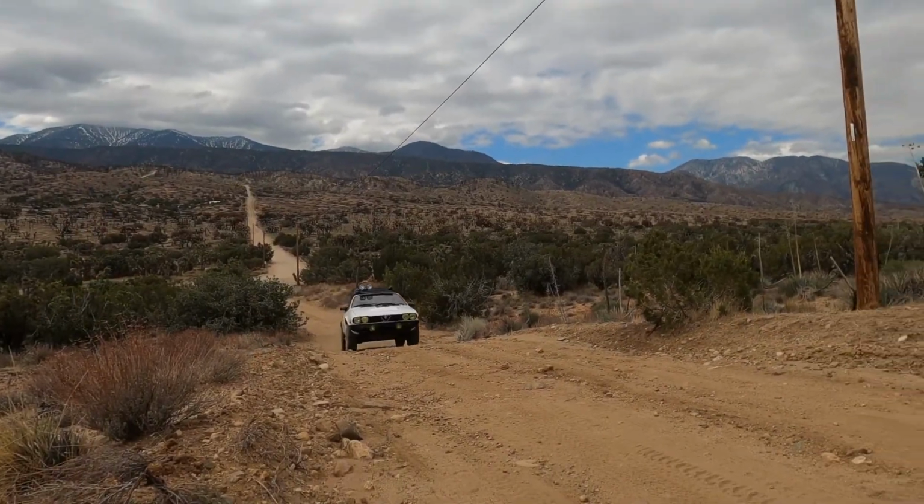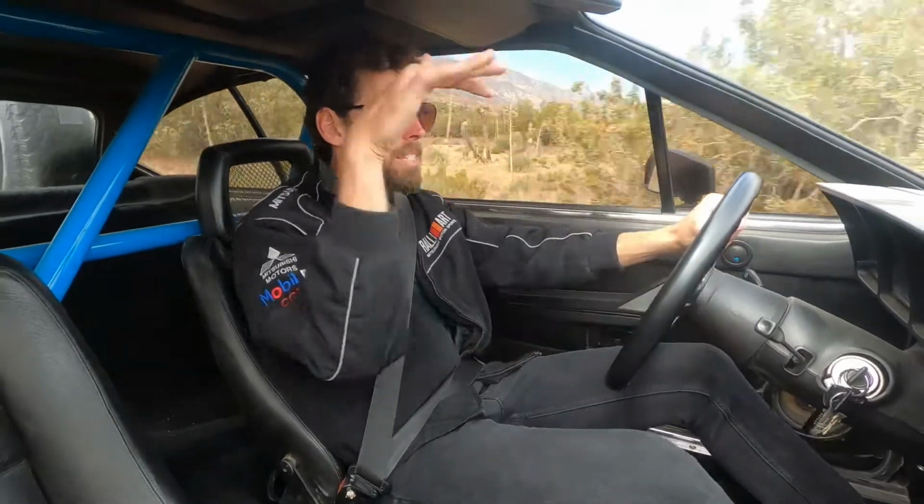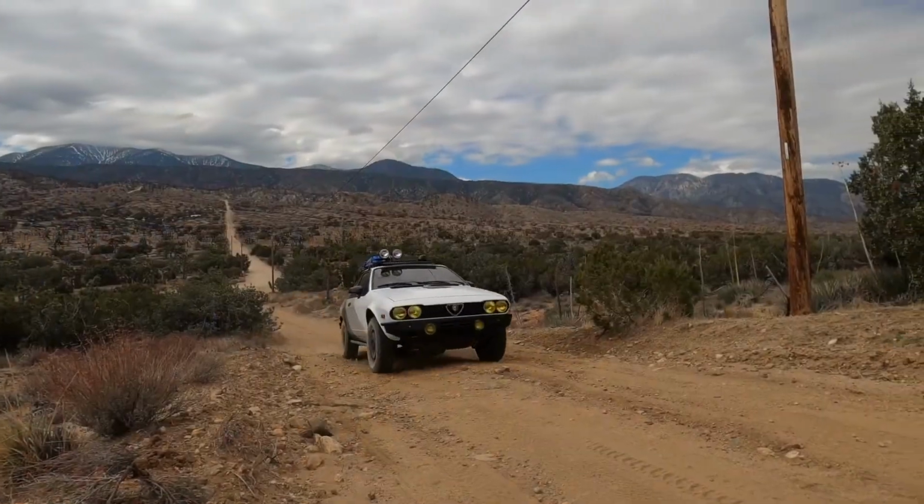This hill's pretty steep and rocky. Let's go up it in first. Take it a little slow. You can hear that suspension. I think it's bottoming out at the bottom and not at the top. It doesn't sound good.